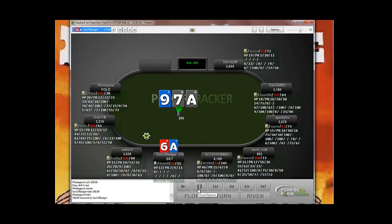There's no point in slow playing on this kind of textured board where you need to charge the draws, and you may lose action when the spade comes out, for example. If they don't have a drawing hand that makes it with the draw card, then they may get scared off by it. So you like to get your action here anyway. It's a pretty standard hand.